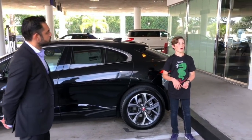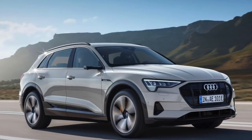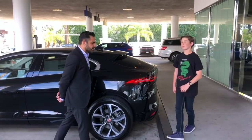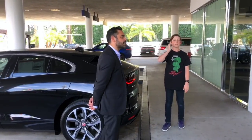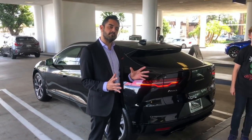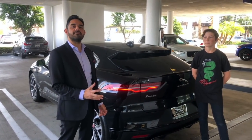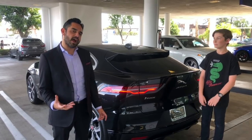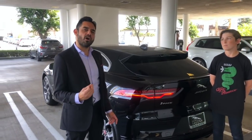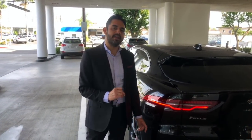Rivals to this car are the Tesla Model X base model, the Mercedes EQC, which just came out, and the Audi e-tron Quattro. So I think the closest competitor right now is going to be the Tesla Model X. And Tesla did something that's very common for a technology company. They had a focus on being first to market with electric vehicles. And so when you think of electrified vehicles, initially people are thinking of Tesla right now, but Jaguar is out to change that completely with the introduction of this new I-Pace EV.